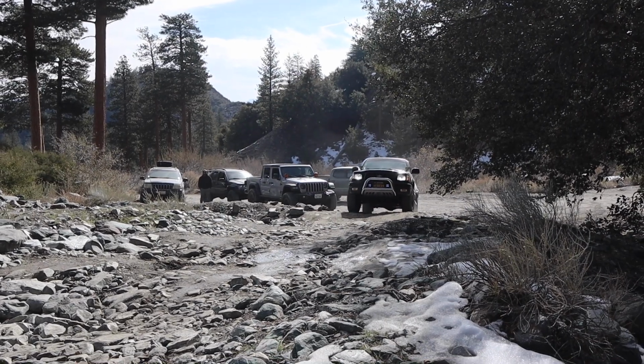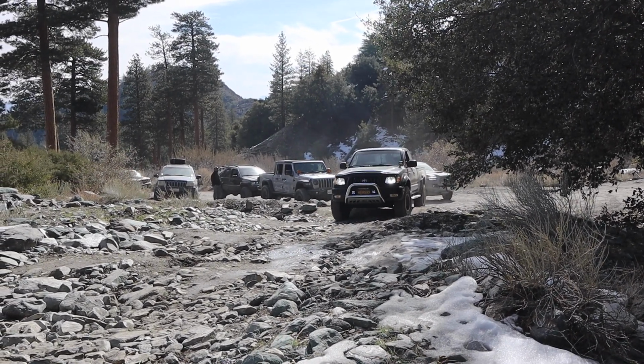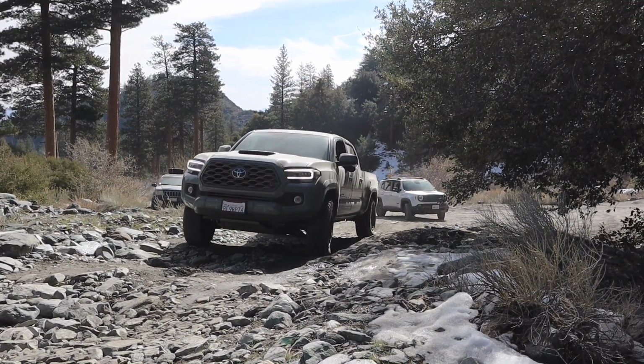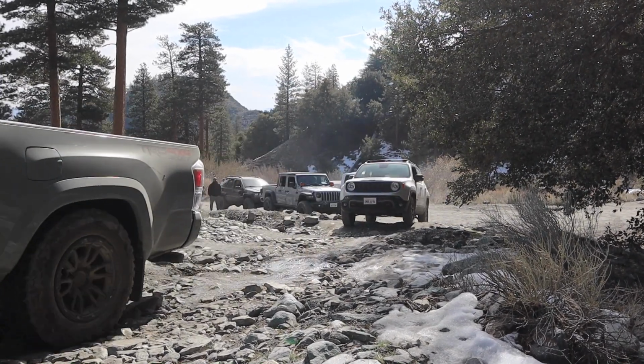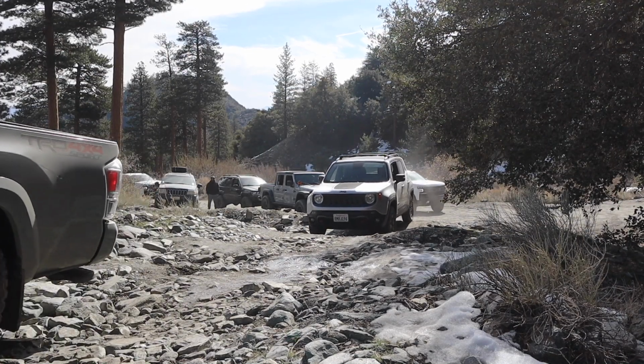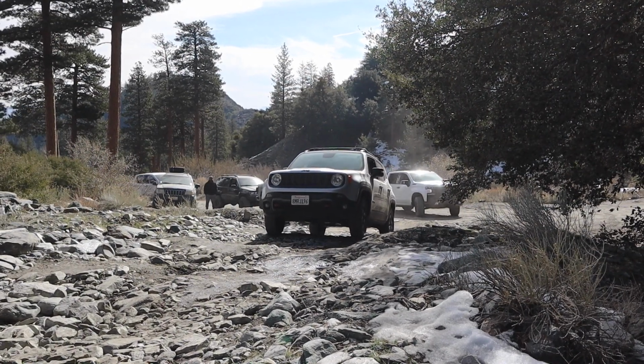Looks like we got some buddies now. The Toyota gang. There's definitely a lot of jagged rocks here, so you got to be careful. Make sure to air down. And look, there's that little Jeep. See if they can make it. I feel like anyone can make it here.